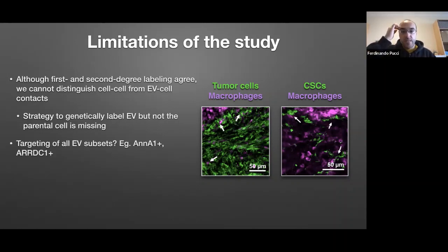Another limitation is that it's not clear if in this case we are really targeting all the EV subsets that are known: large EVs, small EVs, annexin positive EVs or ectosomes like the ARRDC1 positive EVs. We performed a limited marker analysis on our EVs.